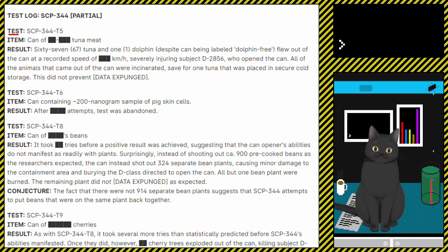Test SCP-344-T5. Item: can of [redacted] tuna meat. Result: 67 tuna and 1 dolphin, despite the can being labeled dolphin-free, flew out of the can at a record speed of [redacted] in the hundreds of kilometers per hour, severely injuring subject D2856 who opened the can.